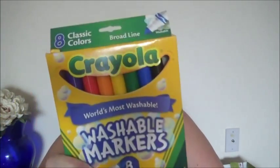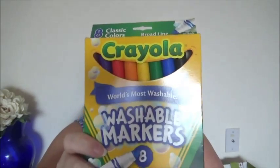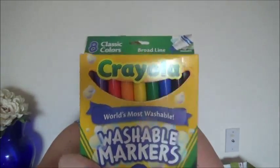All right, I don't even know why I grabbed this. It makes no sense. I think I thought it was something else. I think I thought it was a 10 pack, but it's the 8 pack of the regular Crayola markers, the classic colors. So black, blue, green, colors of the rainbow, yellow, orange, red, purple, and then they add brown in there.